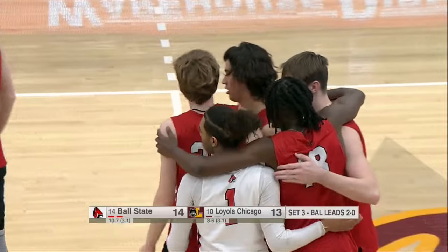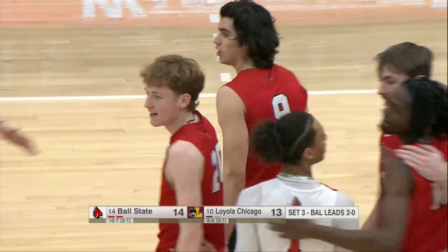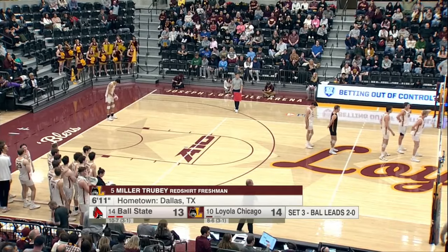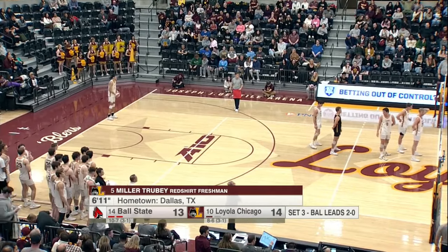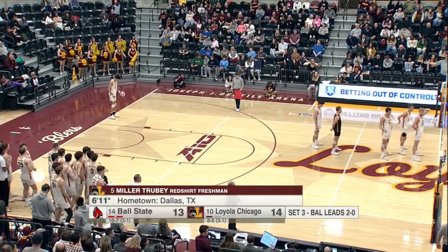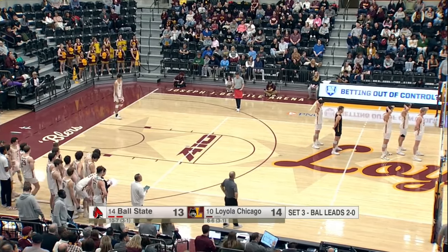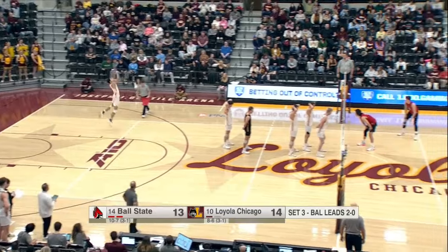You'll probably see Coach Hawks challenge the pancake from Savitsky Lind. The green card is out as expected. They are challenging the pancake. It was close. Keep this match alive. All right. So Savitsky Lind tried to lay out for that ball. Would have been his dig, but it ended up being point to the Ramblers.